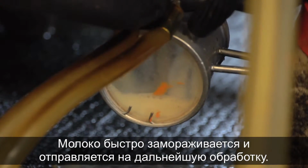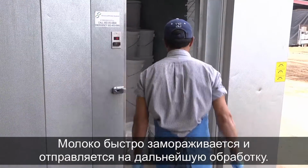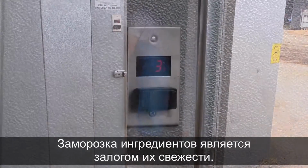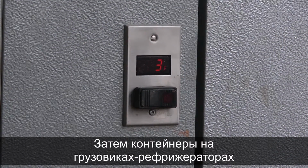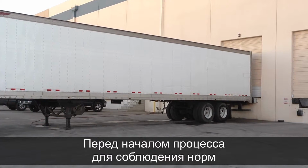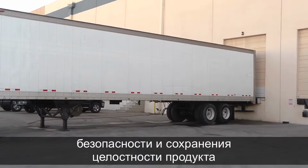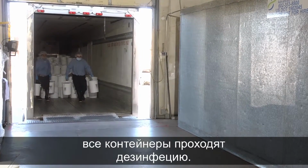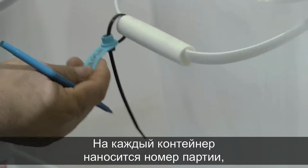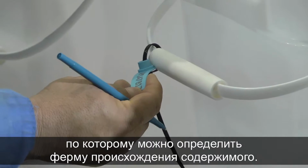The milk is quickly frozen for storage and then sent for processing. Freezing the ingredients ensures freshness. The containers are then transported in refrigerated trucks to the processing facility. All containers are sanitized before and after the process to ensure safety and preserve product integrity. Each container is marked with a lot code that can be traced back to each farm.